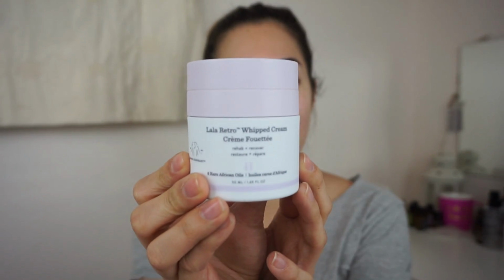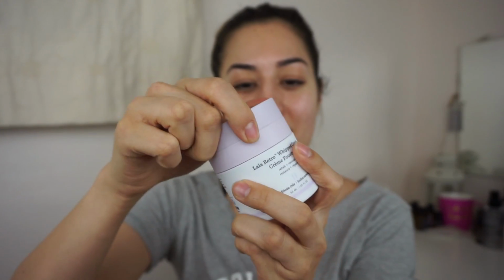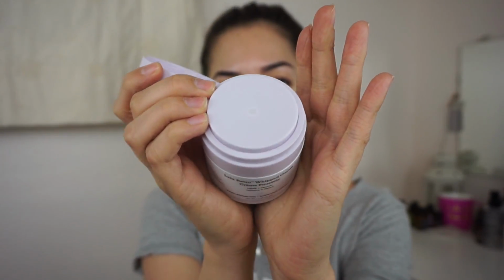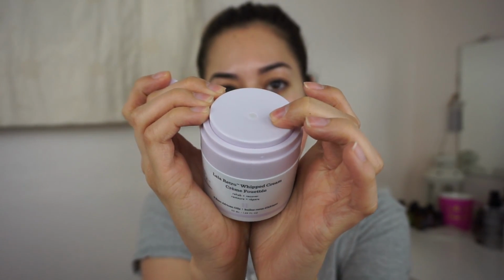Now at nighttime, if I'm using this serum, then I use this moisturizer. So this one is the Drunk Elephant Lala Retro Whipped Cream. The packaging is so nice on this. You take this off and it has a pump, so if it'll focus. The product comes out of this little center area right here when you push it down, just super fancy.